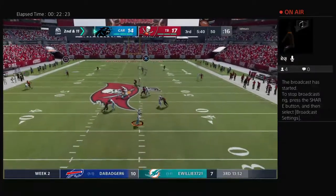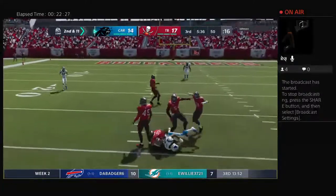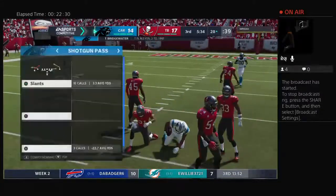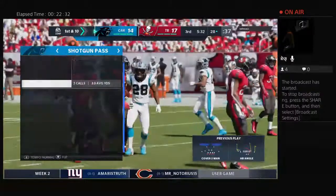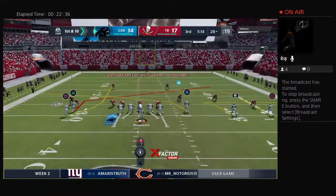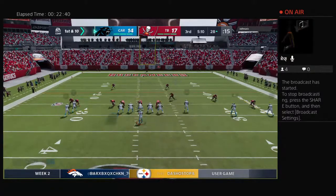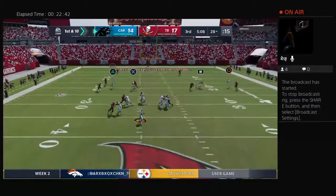Bridgewater now from the 50. That's complete to his running back, J.K. Dobbins. And this is going to lead to another first down as the tackle's made at the Bucs 28. 23 yards the pickup there. First down, Carolina. First down, Bridgewater.